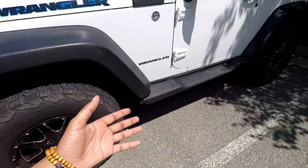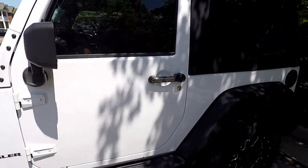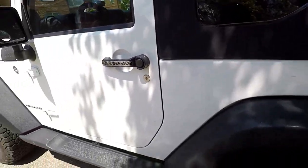I'm pretty sure I haven't washed this Jeep in over, I don't know, maybe 2 months. So this is the longest I've ever gone, for me personally.